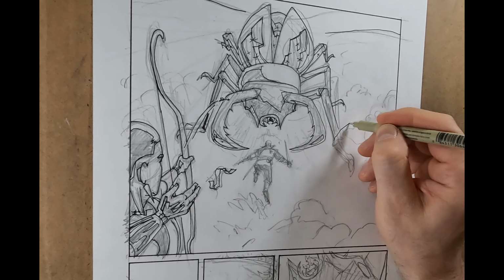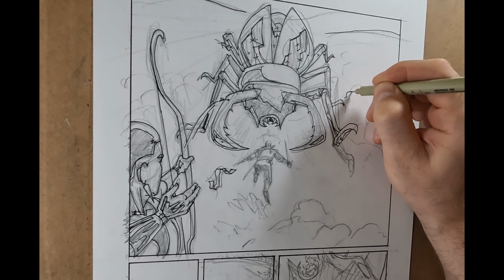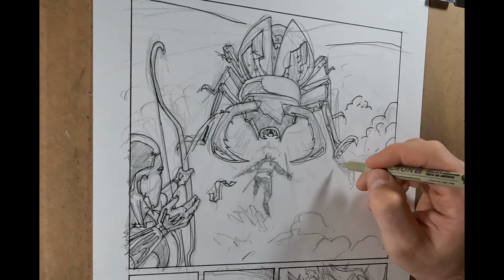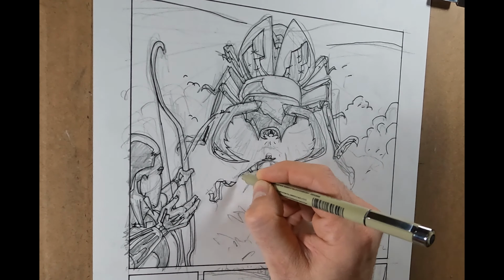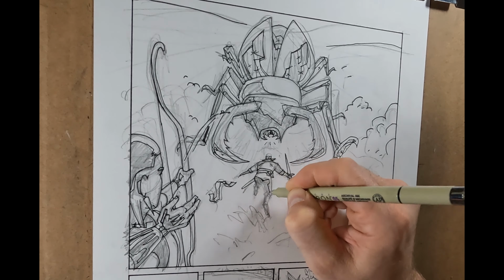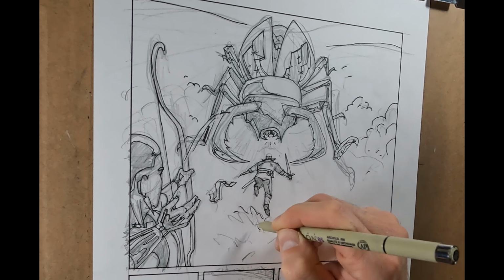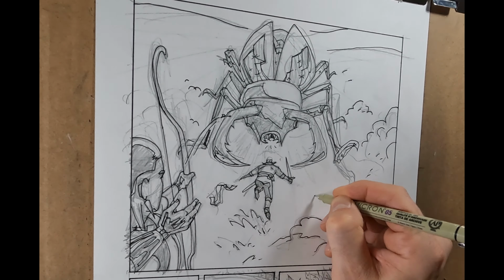Yeah, even here when I'm inking this bug, I'm moving around. I'm not just tracing it, starting at the top left and moving to the bottom right. I'm moving around the image so that I have a chance to look at it and see what feels empty, what feels not quite clear enough. That is a useful thing that I would encourage people to do.